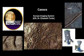Next slide, please. So the next instrument is a camera, and it's actually a set of 2 cameras. There is a wide-angle camera that provides large images of relatively low resolution of the surface, and those images are in color. And then there's a narrow-angle camera that provides very high-resolution images. This is really a critical instrument for this mission because the best pictures we have of Europa are from Galileo, the mission that John mentioned.